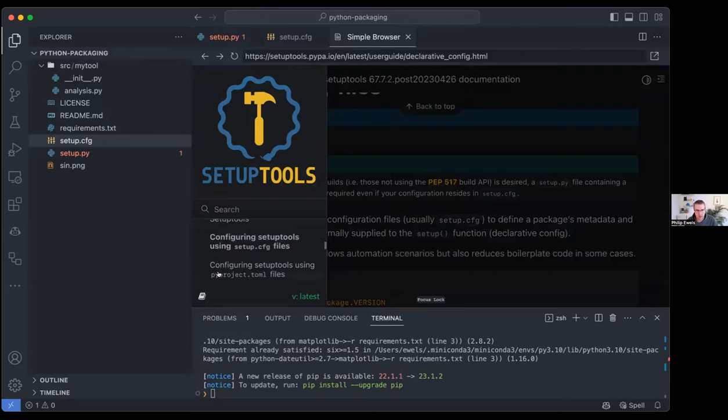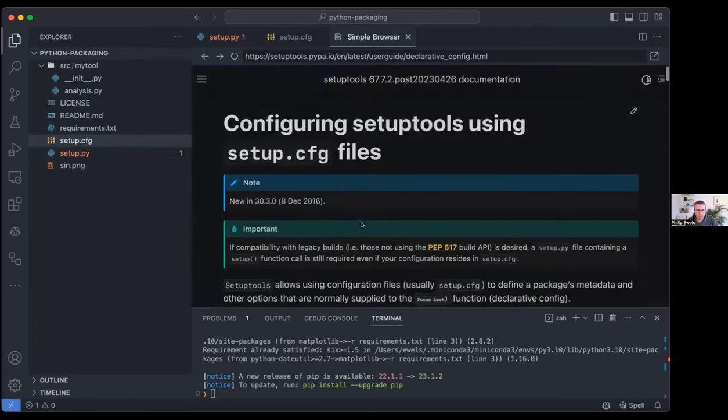You can do it with what's called a pyproject.toml file, which is probably what I'll start doing soon, when it becomes slightly more standard. There's a setup.cfg file, which is what I'm going to do now. And there's also some documentation about the old school way of doing it, which is setup.py. For now, the setup.py file is just for backwards compatibility. And I'm going to do exactly what it tells me to do here.